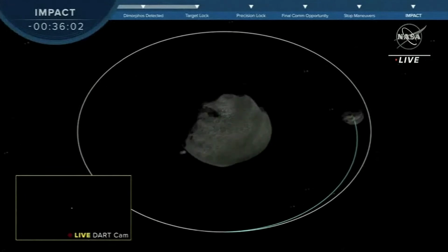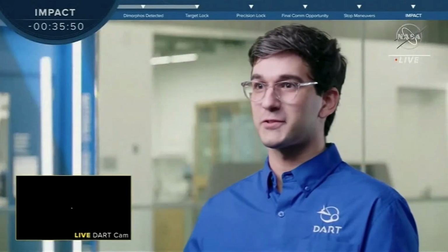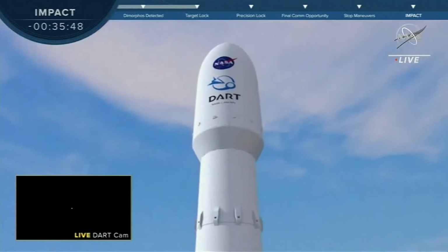Even giving it a small nudge will allow it to change its course. But if we did see an asteroid on track for Earth, this would be enough of a deflection. It's like a bittersweet moment. Yeah, all this hard work just got destroyed, but that was exactly why we put it all together.